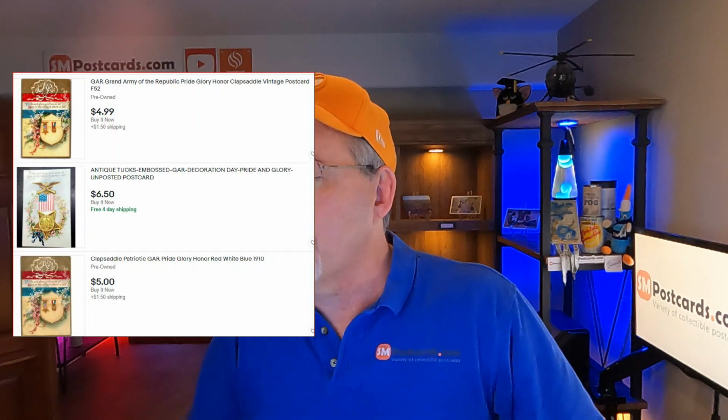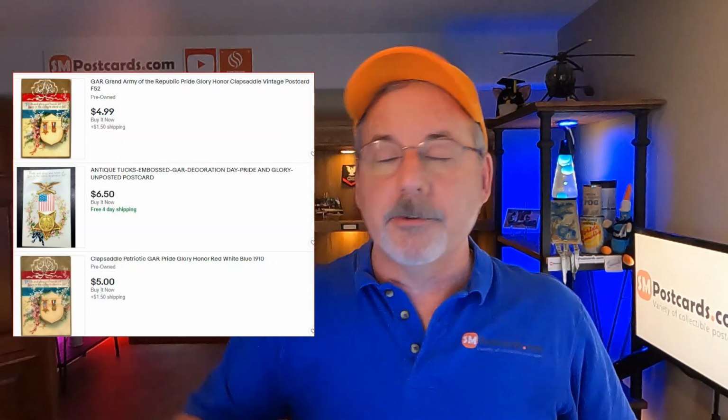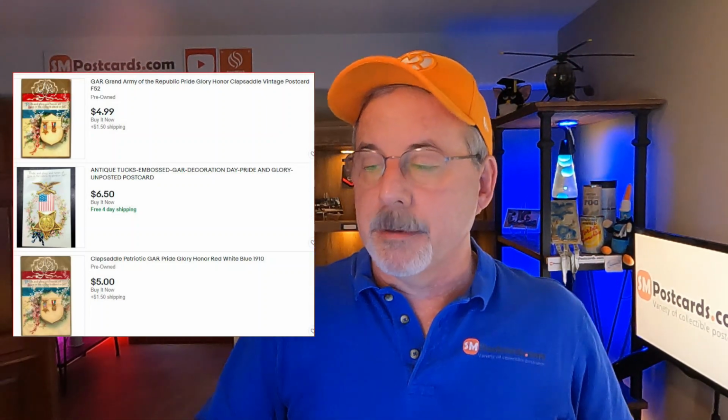$4.99. Next one is Antique Tux Embossed GAR Decoration Pride and Glory. Take antique out. $6.50. Next one is a Clapsaddle Patriotic GAR card, $5. So that $52 Clapsaddle is going up against some of these other $5 ones. It's a race to the bottom sometimes, but the pricing is so extreme on these cards that that's one of the reasons I think I turn my head to them a lot. There's a lot of them out there, and there's a lot of different things to them. Some people probably specialize in them, but I'm just not that person. I would love to, but I have other things I'm working on.